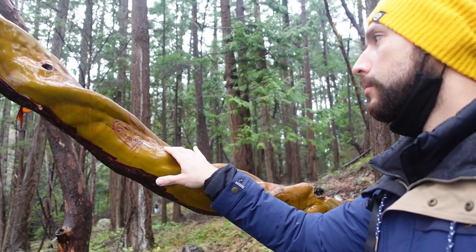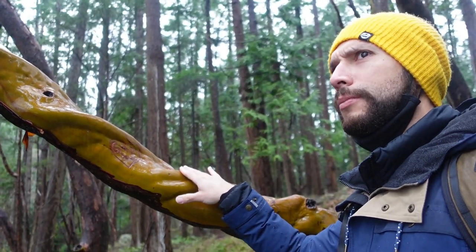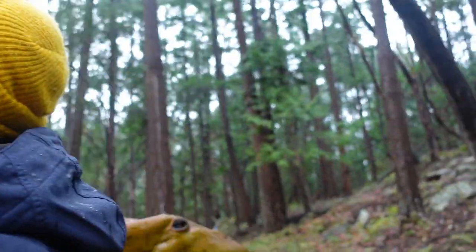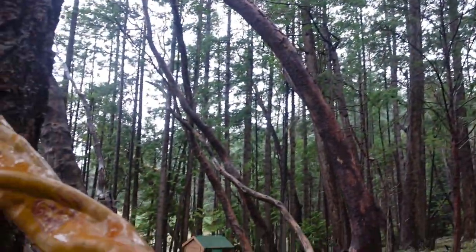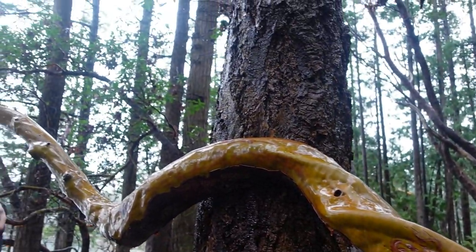As you can see, Daniel's sensually touching the tree. Shh, now take a moment. Look how cool it is. This one's cool because it almost looks like it has veins on it. See, it's like it's trying to flex. Yeah.